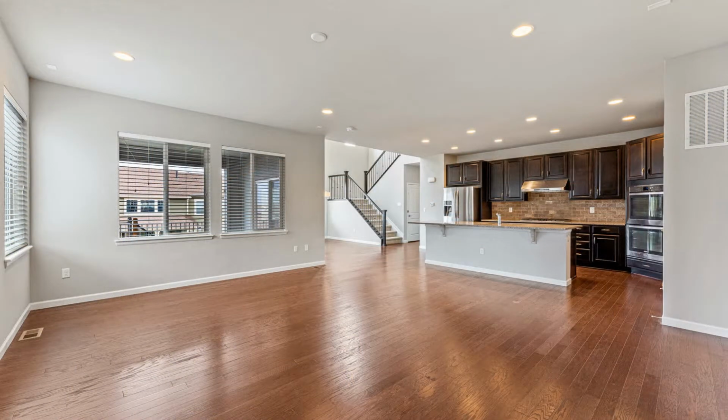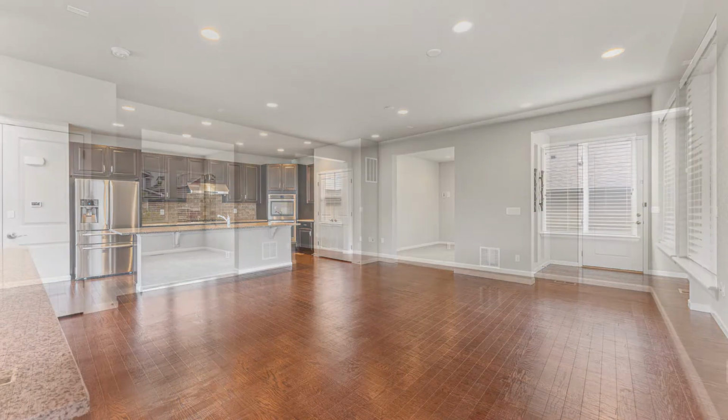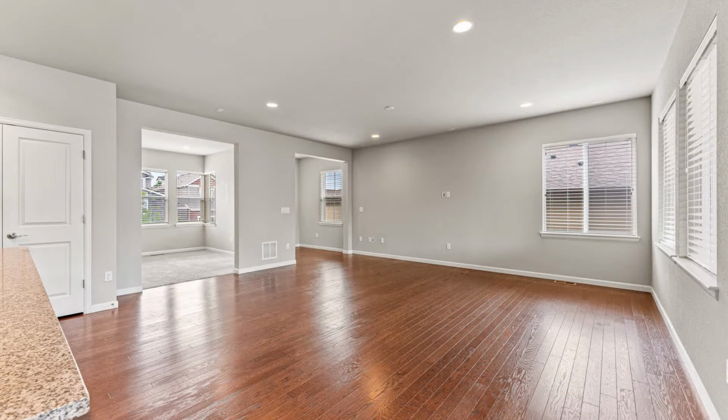As you enter, there is an open concept area with beautiful wood floors that are fitted throughout the majority of the main level. Just off the main living area, there is an open carpeted room that is perfect for an office.